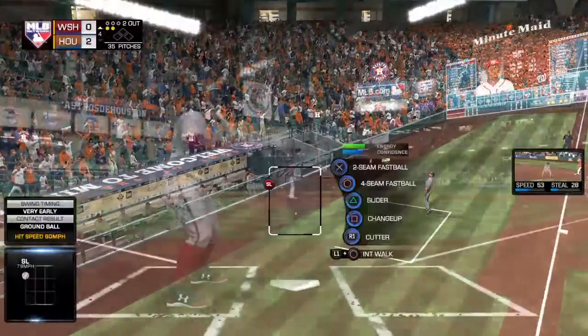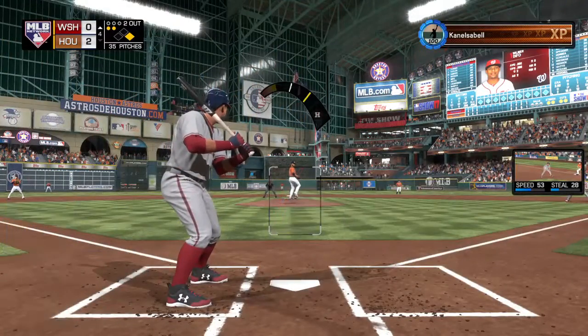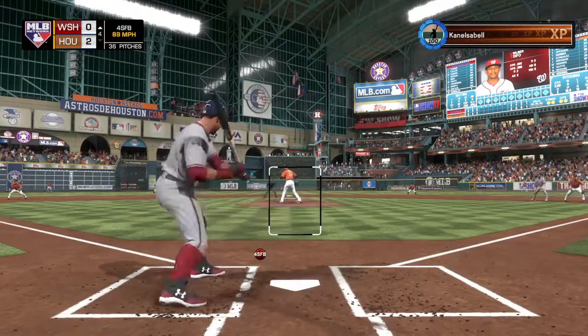Oh, he got a 2-strike breaking ball up in the zone. He fouled it off. I don't know. Maybe that was a ball he could have handled a little bit better. A swing and a miss as he chased with 2 strikes.